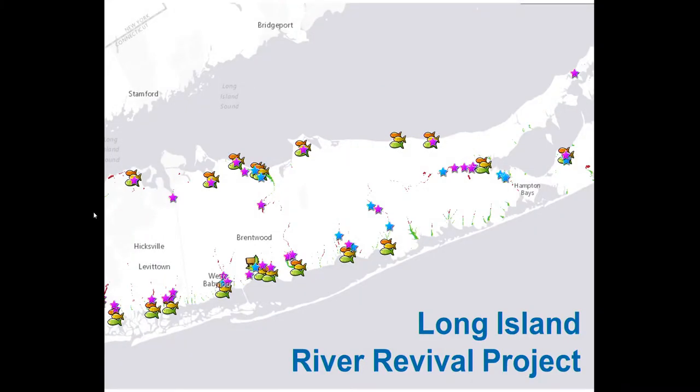Oh, there's that culvert. Which brings me to our next phase of this, and this is our Long Island River Revival Project. Seatuck spearheading this, but we worked very carefully with the Peconic Estuary Program and the Long Island Sound Study in pulling this together. And I'm going to try to switch, if I can make this work. I want to show you this map and show you how it works.